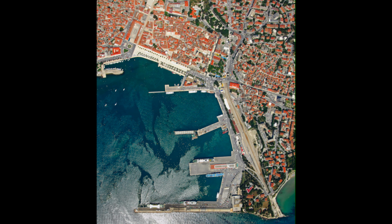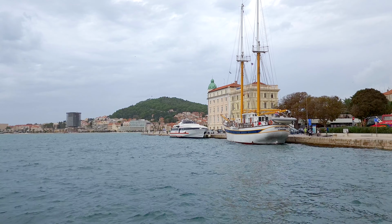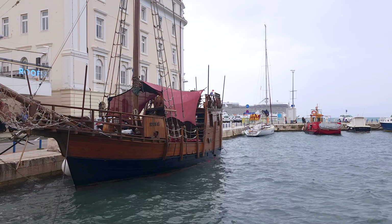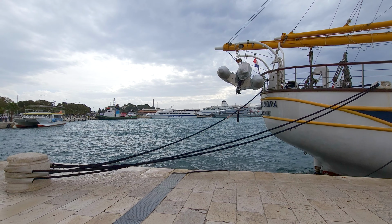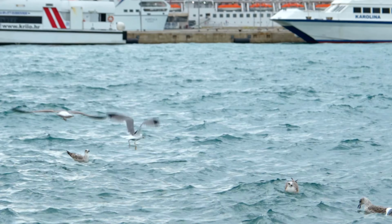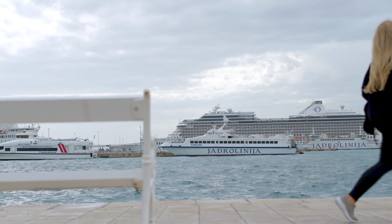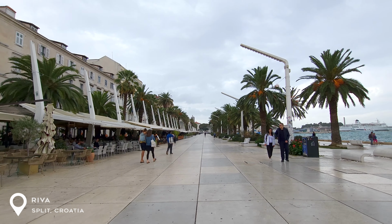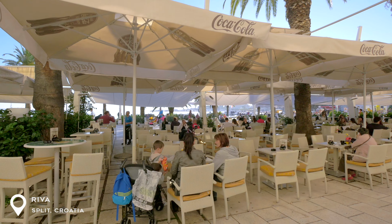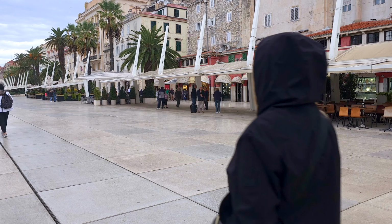Split is a very walkable port. You can easily see many of the prime attractions on foot close to your cruise ship. The first place you'll come to is the Riva. The Riva is full of bustling cafes and restaurants where you can stop and enjoy a nice meal or drink. This promenade is the most important and popular public place in Split.